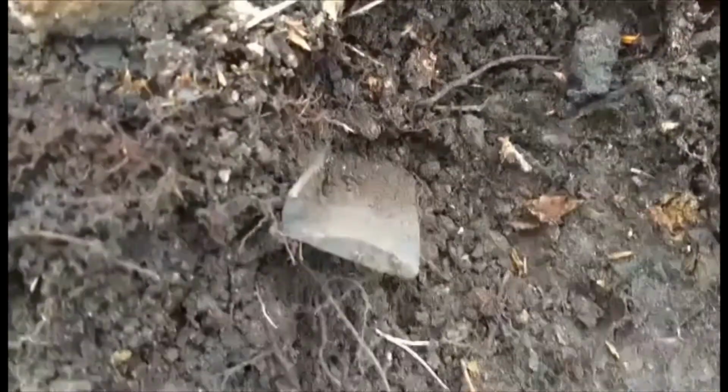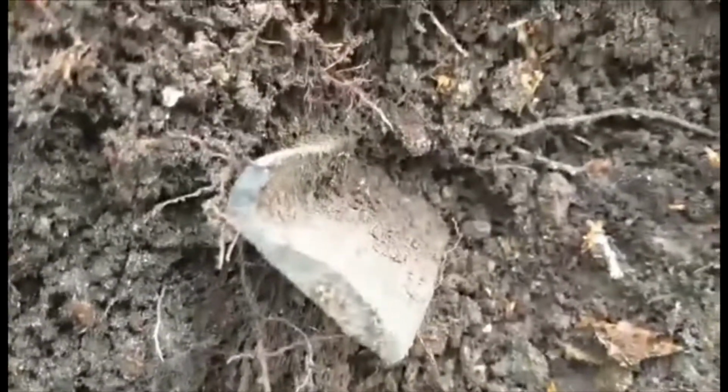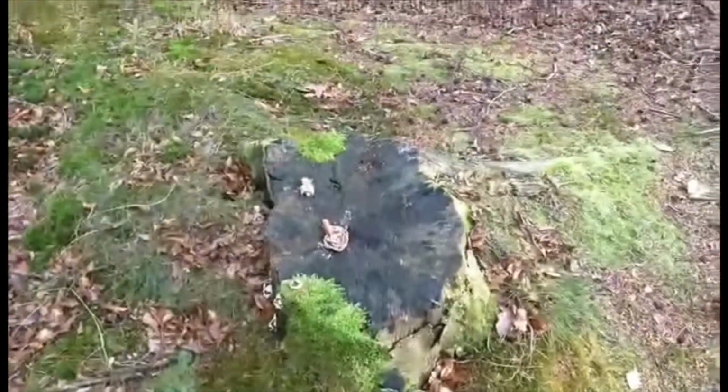Okay, let's crack on. Yeah, I don't know what this is. It's firmly in the ground, way deeper than I can dig. And it's solid. There appears to be nothing on it. So it's probably meant to have been in the ground. Probably still is meant to be in the ground. So I'm going to cover it up and leave it in the ground. For point of reference, it's by this tree stump.